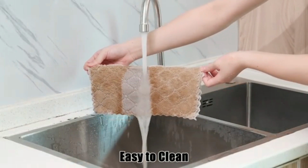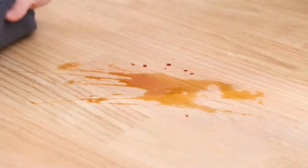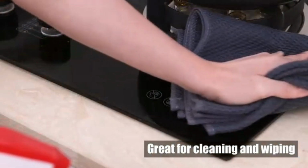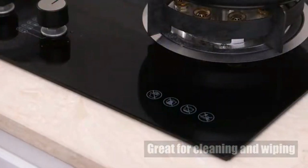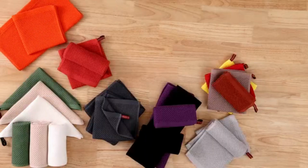Machine washable, easy to wash. They are washable for both hand and machine. The dish drying towels maintain an excellent quality even after multiple washes, will resist shrinking and minimize lint. You could use these dish towels over and over again.